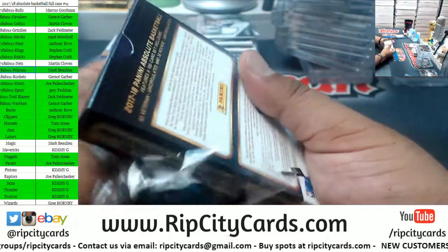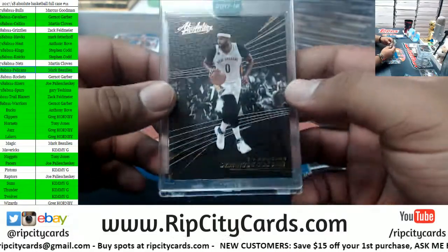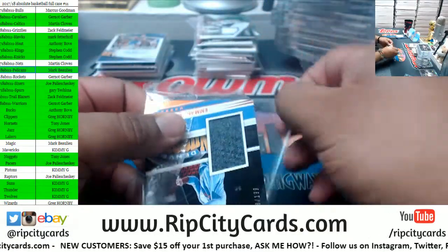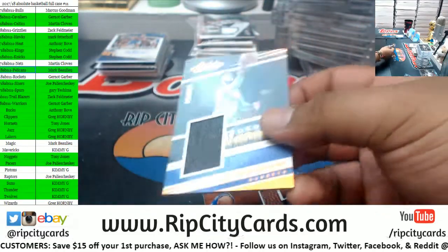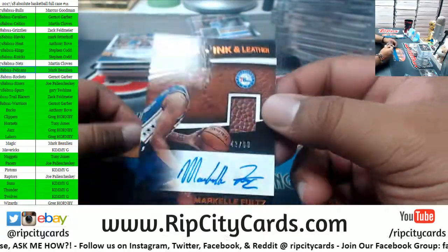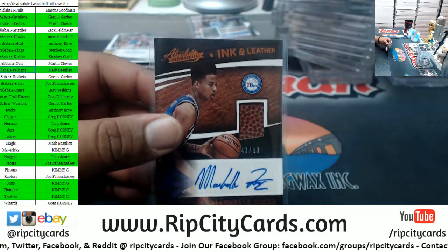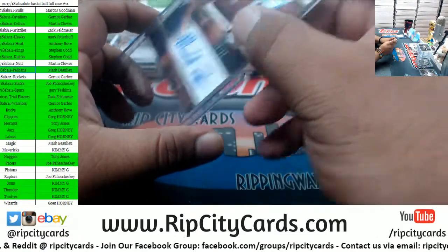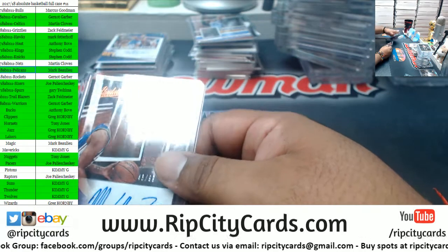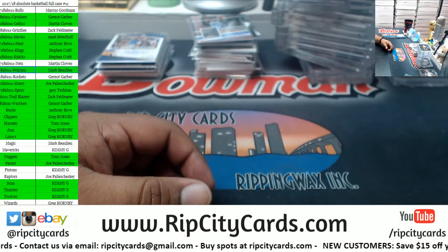And the last mini Mojo. Good luck, everybody. Again, especially those without a hit. We have Boogie Cousins, Pelicans encased. Emmanuel Mudiay to 199, Nuggets patch. Wow. And last but not least, to 99, Markelle Fultz, the Sixers, RPA. Very nice. And that's going to do it for the break. So, we had Nuggets, Sixers. They're already in the green.